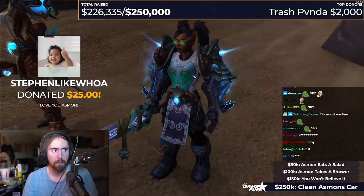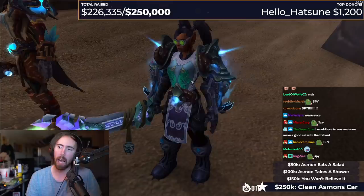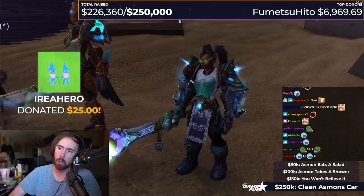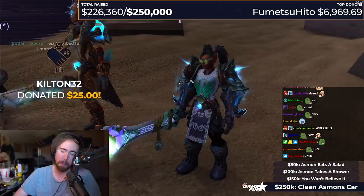Now, I'm going to be honest. I think the goggles are stupid. There's nothing about this set that looks good. This is the kind of set that you don't use. It's like if I was doing an Alliance NA transmog competition, this one would still look bad for comparison, okay?